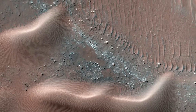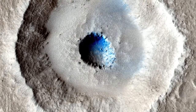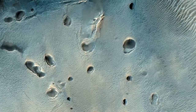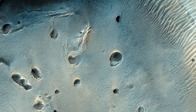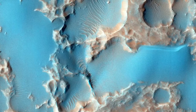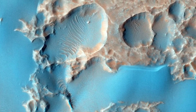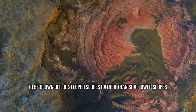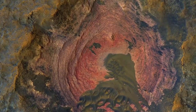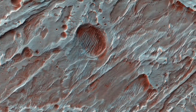Carl Sagan found the reason for this. Mars is blanketed in a coating of this fine sandy dust, which is carried by winds across the Martian surface. This sand is blown from place to place, but it prefers to move small distances from higher to lower elevations, or to equivalent heights, rather than up to much higher elevations, and be blown off of steeper slopes rather than shallower slopes. In other words, the red dust that dominates Mars's color palette is only visible on the surface.